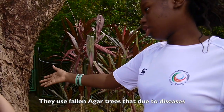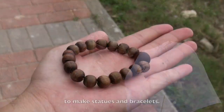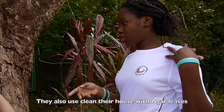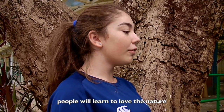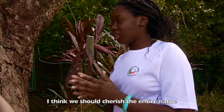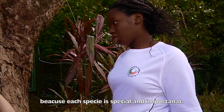They use fallen agar wood trees that died due to diseases to make statues and bracelets. They also use agar leaves to clean their house at the end of the year. That's why education about cultural heritage is important. People will learn to love the nature, not to hurt it only for money. I think we should cherish the entire nature, not only agar trees, because each species is special and important.